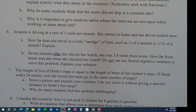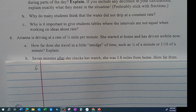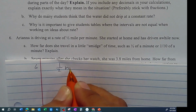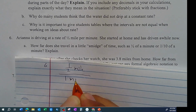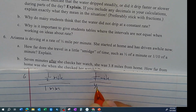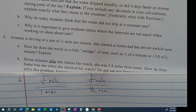Alright, so this question is sort of working backwards. We're not using classic units or anything more difficult than that. So in 1/2 mile, we traveled in 1 minute. And you might guess in 1/4 mile, we traveled in a half a minute. I think that's one easy way to look at it, without using decimals or anything.